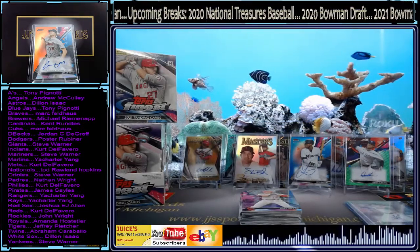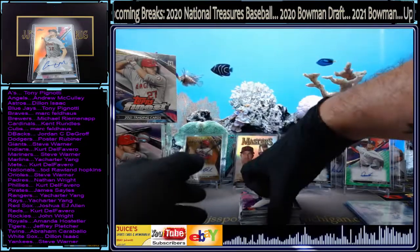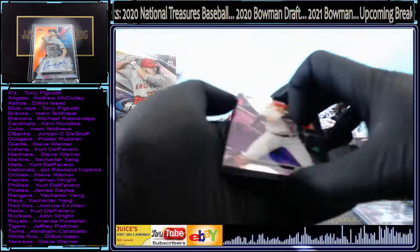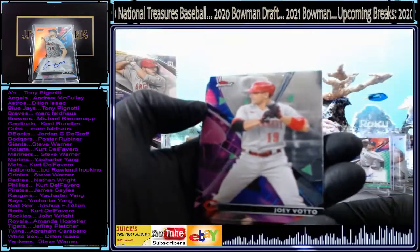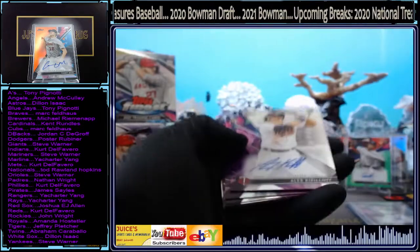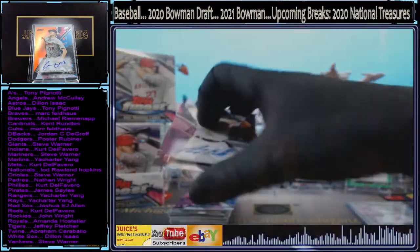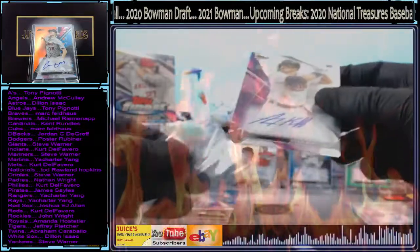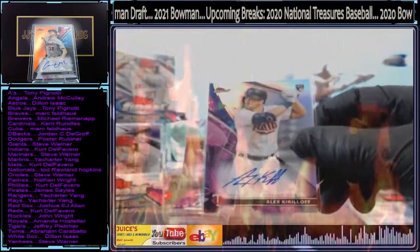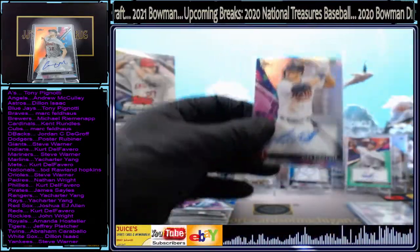Just a 1-1 auto, hey, nothing wrong with that. I'd love to pull it for you, Nathan. I'm going to try, man. We do pull a lot of 1-1s in this group, so it's not out of the question. Here's Votto, and look at that. Right off the top, Alex Kirilloff, Minnesota Twins. There's a nice rookie auto. Now we're starting to heat up a little bit.